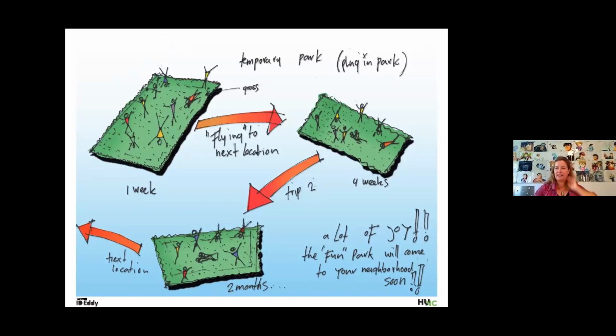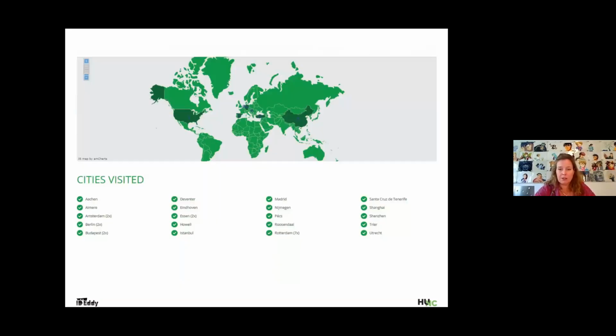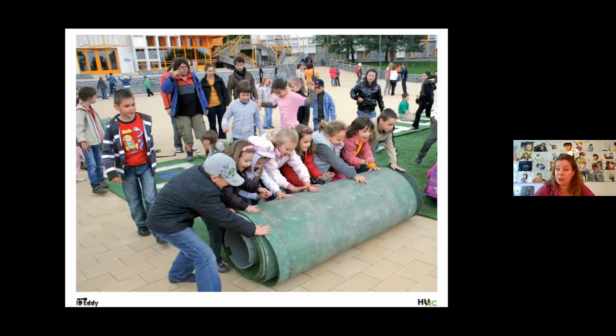After this, we decided that there are more squares like this around the world, and we thought, let's travel with the carpet to different cities worldwide. This is an image from our website, and these are the cities we visited until now. In more than 10 years, we've been to around 20 cities, and a lot of these cities we visited twice. Once we go to a city, we are often asked to come back. I'm going to show you a couple of locations, not all of them.